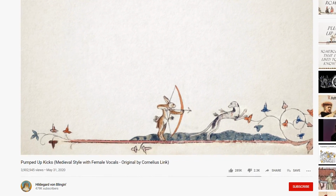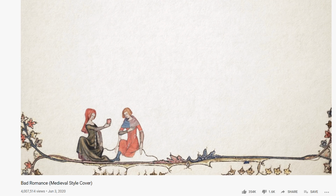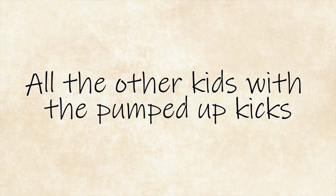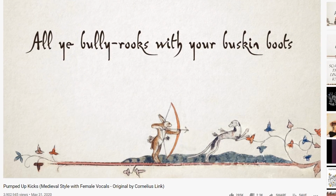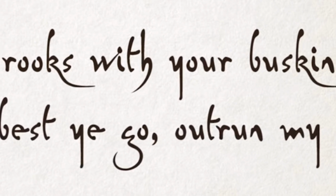A favorite of mine are the covers from Hildegard von Blingen, who will rewrite the lyrics, for instance swapping out the word your for the word thy, or other medieval language, like how all the other kids with the pumped up kicks becomes all ye bully rooks with your buskin boots. That's cute. I like that. Hey, they didn't use the word thy here.